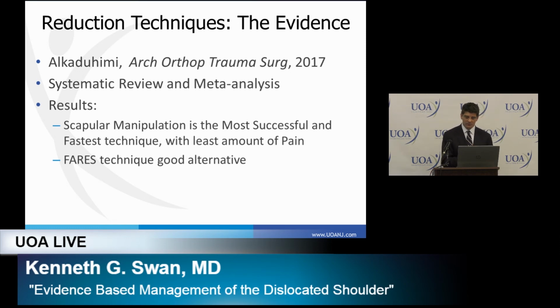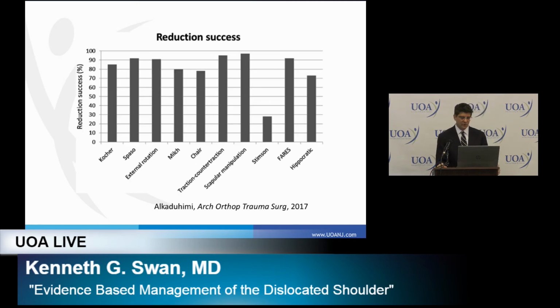Finally, a systematic review and meta-analysis was performed just a couple of years ago comparing all of the techniques we described. And they found that scapular manipulation is the most successful and the fastest technique with the least amount of pain. The Fares technique was considered a good alternative based on their data.